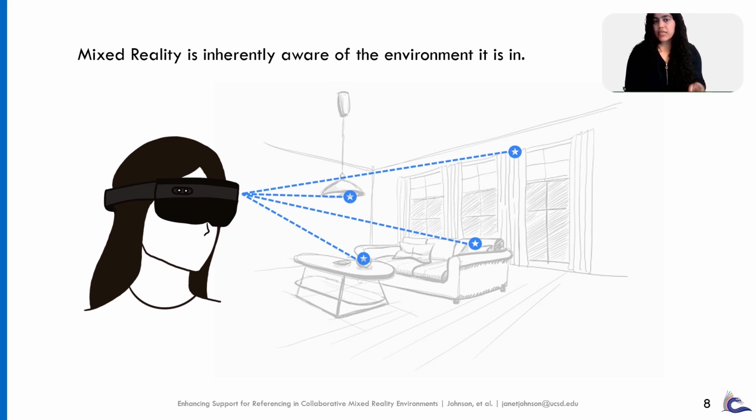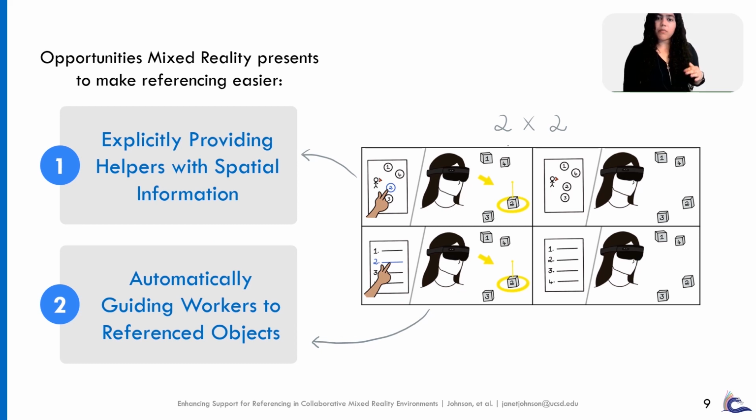Now, mixed reality is a technology that is inherently aware of the environment it's in. And so in our paper, we conduct a factorial design experiment to study and discuss two specific opportunities that it presents to make referencing easier.